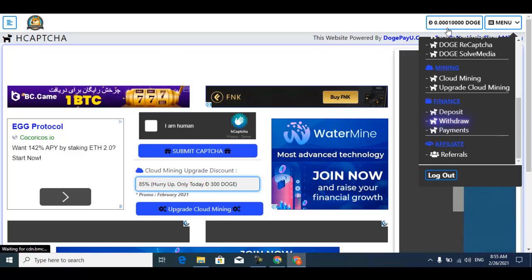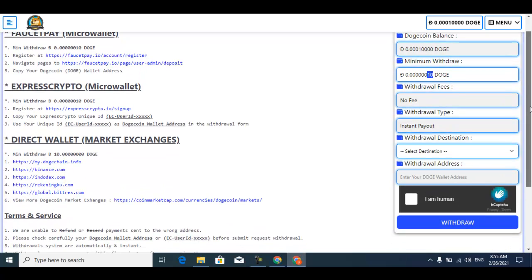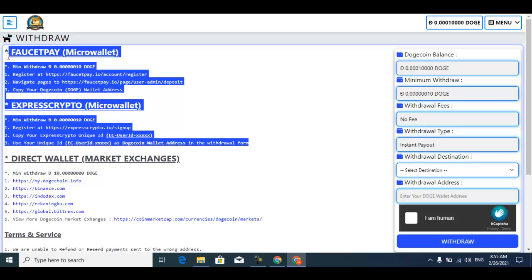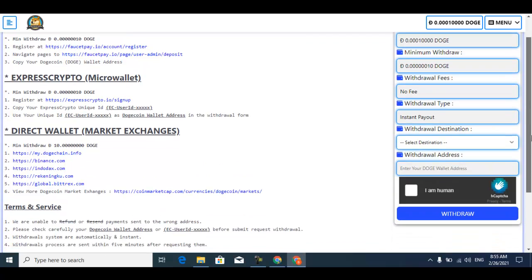Okay, this is the lowest Dogecoin I can withdraw. This is the minimum Dogecoin. Okay, 10 Satoshi of Doge. The minimum withdrawal is 10 Satoshi. This is one of the best. If you want to be paid on ExpressCrypto and FaucetPay, the minimum withdrawal is 10 Satoshi. If you want to withdraw to your direct wallet, 10 Dogecoin is the minimum withdrawal.